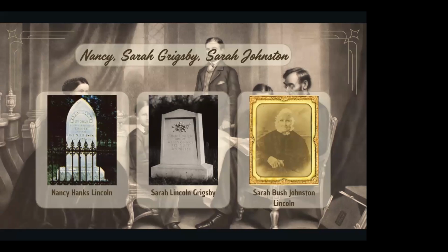This was not the only loss he would face in his Indiana years. In 1828, at the age of 21, Abraham's older sister Sarah passed away during childbirth. After almost a year and a half of marriage to Aaron Grigsby, the couple was expected to welcome their first child. However, due to complications during delivery, both mother and infant were lost. Abraham was 18 years old. Not all was sad during Abraham's time in Indiana.